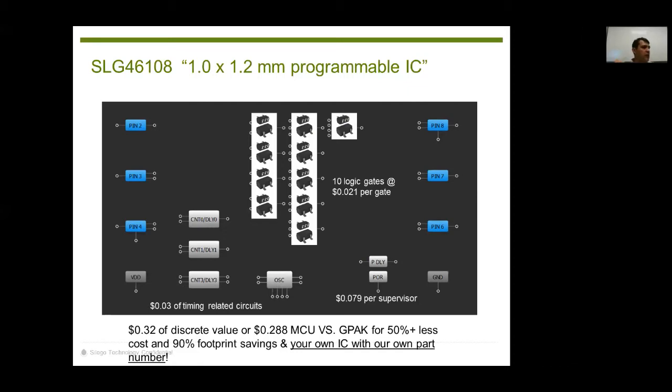The cheapest MCU on DigiKey is 28 cents. So in this case, if you use the entire capability of the chip, it probably would pay you to go to an MCU at 28.8 cents, even though the discrete value is 32 cents. This means that a GPAK is easily 50% less cost, more than 90% footprint savings against either the discrete value or the MCU, plus it's your own IC, so people can't copy what you're doing, and it's your own part number, and you have the security of going to market with your own design closed up in this particular IC while saving a ton of money. I hope that point is real clear. And you got to remember, this is our worst case value example.